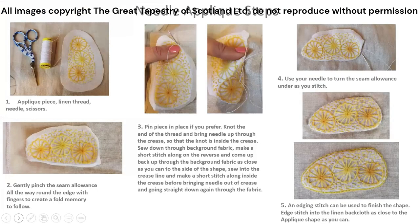So this is just step by step how to do this technique, and I've used really bright colors, so embroidering on it so that you can see it, but I've used the white thread to go around the edge. So what you need is just your applique piece. You can see that piece has got a centimeter all around the edge. It did have a pencil line as well, you can maybe just see that. Your needle, your thread, and some scissors.